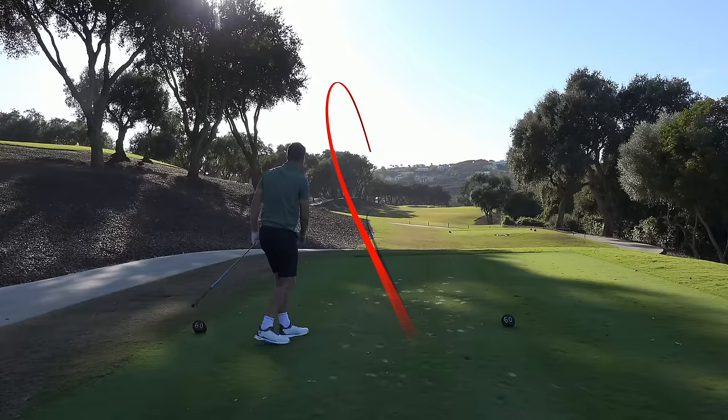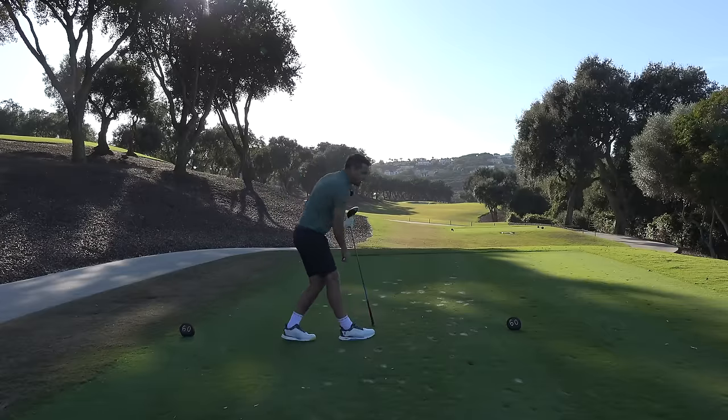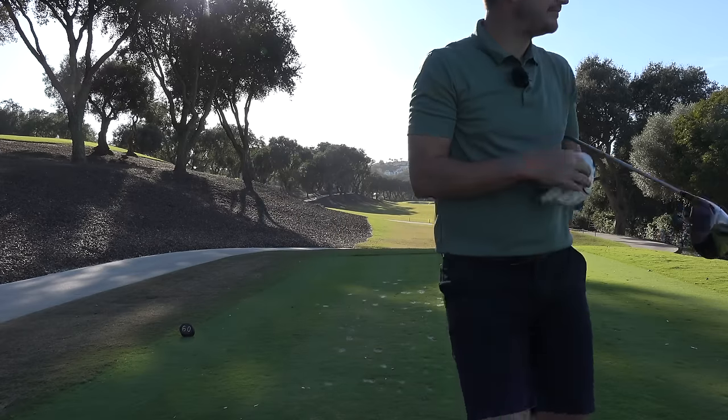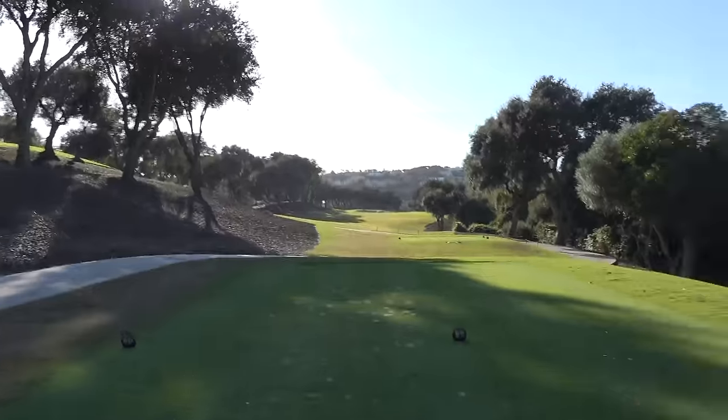What's that? That's the shot. That's the old guaranteed one. Always easy second time round. It literally is as well. Answer me this. Has a provisional ball ever missed a fairway?